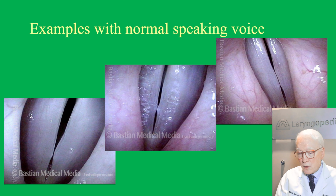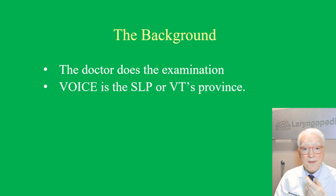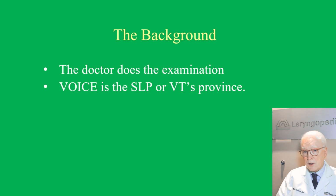But their speaking voice is normal, and so these people sometimes come to the physician saying there's something wrong with my voice, and especially if the examination isn't intense like this, they may be kind of put off with an incomplete diagnosis. So the background is the traditional approach is that the doctor does the examination. So it's sort of the larynx is the province of the doctor, and the voice is the province of the speech pathologist or the voice teacher.